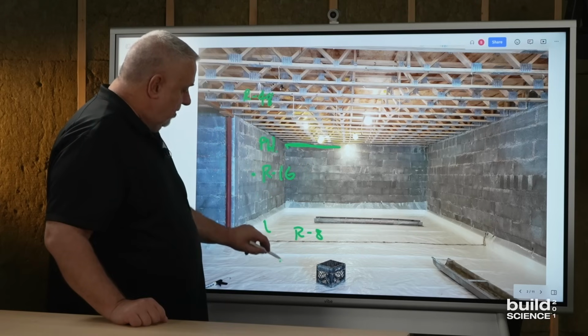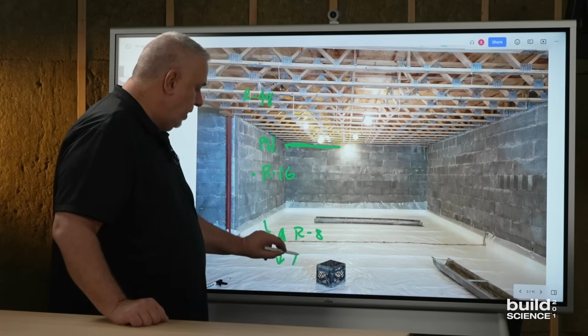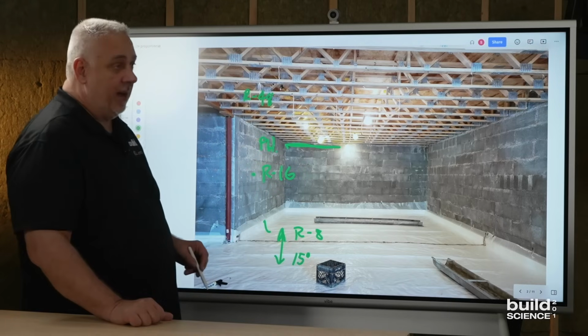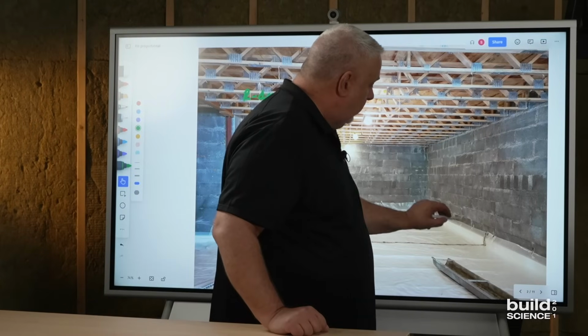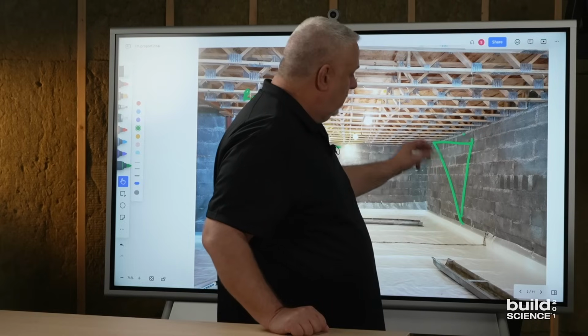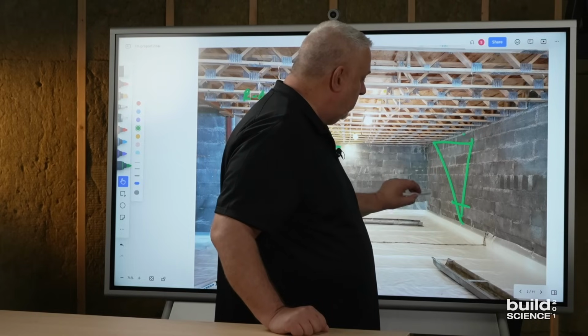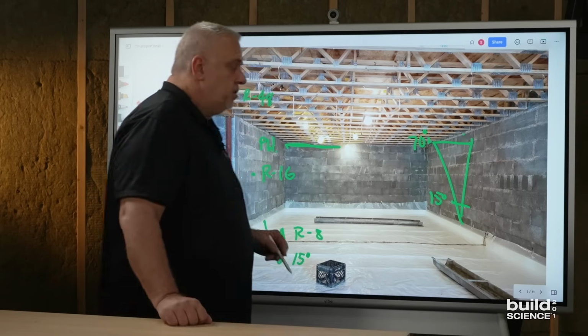Down here, our delta across the slab, we're probably a 15-degree delta at best. If the ground's 55, let's say, or 50, and it's 65 in the basement, so there's a 15-degree delta. Exactly. And then along the wall is a little different, depending on grade. The delta down here is that 15 degrees, but up here it could very well be 70 degrees plus. So that delta changes.